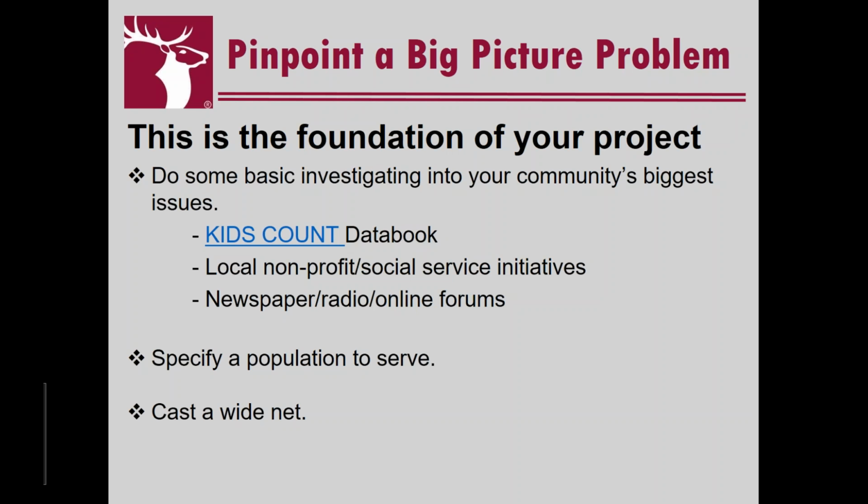And cast a wide net. What I mean by that is, when you're looking for ideas, make sure you talk to anyone and everyone. Don't just focus on who you've helped before. Think about specific populations of, for example, families in need to serve. If you do a Christmas project every year, perhaps a Christmas basket program, perhaps there's a specific population within even that population that you'd like to serve. Perhaps you'd like to serve women who are going through domestic violence issues, or veterans within that population. So cast a wide net, look everywhere for ideas for this foundation of your project.